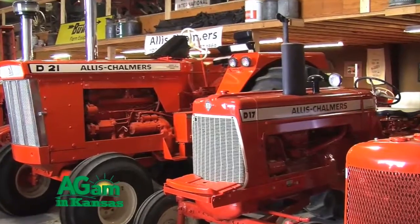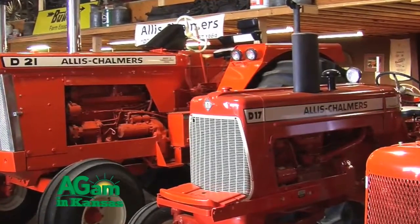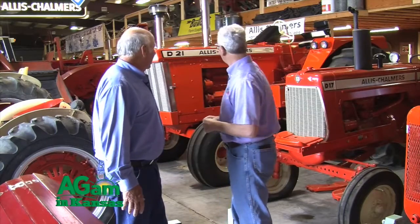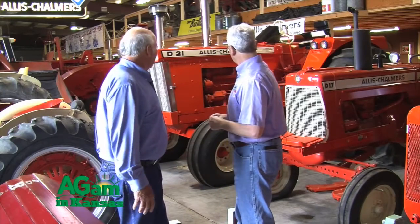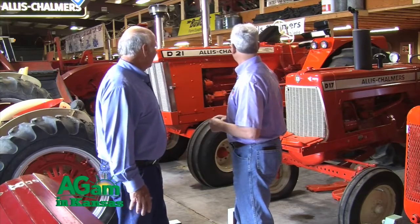Okay. And it's one of 3 that was sitting on the floor. We were able to buy it back and fix it up. And that's about a 1967 model. And the D21 is one we traded for and then fixed up. And they were real popular in tractor pulling, had a lot of power. And that's a big tractor.